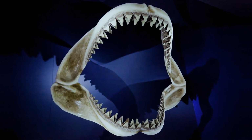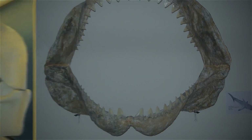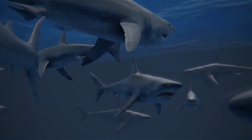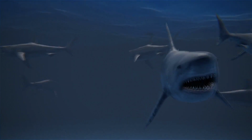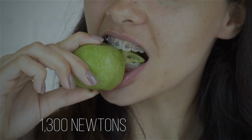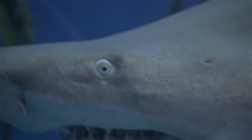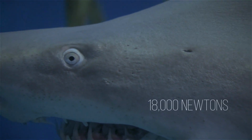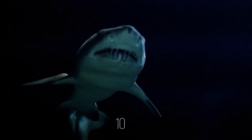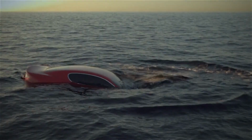Those impressive jaws also feature 276 teeth. Based on modern reconstructions of the force of its bite, it looks like it may have been one of the most, if not the most, powerful animals of prey ever to exist. For comparison, humans can have a bite force of around 1,300 newtons. Today, great white sharks have been estimated to be able to bite down with a force of over 18,000 newtons. The megalodon tops all the records, with an estimated power of bite up to 10 times greater than that. It could basically crush a car with very little effort.